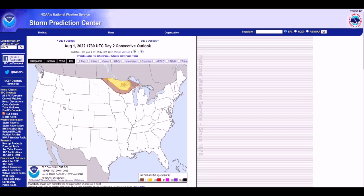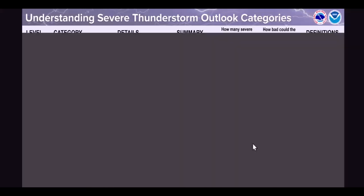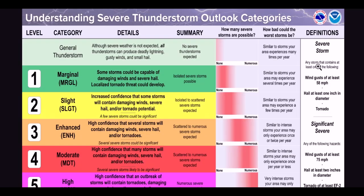What I'm showing you here is for severe storms, and severe storms have certain criteria, and I can show you them right here. Severe storm, any storm that contains at least one of the following: wind gusts of at least 58, that's usually enough to knock over a few trees and take down power lines and whatnot. Hail at least 1 inch in diameter. If that were to hit your car, that could break pretty much the windshield through. And of course, tornadoes. And this is a pretty good graph of showing you what the different risks are.